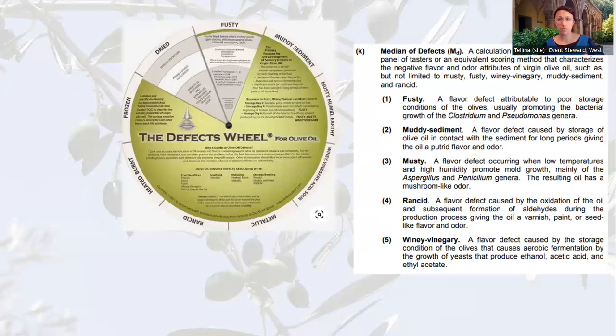So fustiness is the taste that is associated with bacterial growth. Muddy sediment is the taste that you associate with rotting, right? Musty is going to be mold growth. Rancidity is the process of breakdown that all oils, all fatty compounds go through. So rancidity is the only one of these that will eventually happen to 100% of oils, but it is associated with oxidation. And then winey vinegary is the defect that is associated with yeast growth.